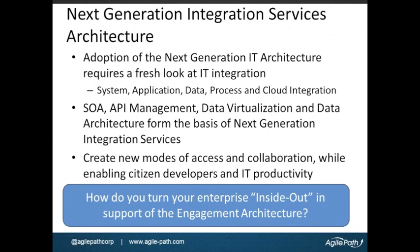Lastly, the next-gen integration services. Again, as I said earlier to start this, the adoption of this next-gen IT architecture is going to force you to look at your IT integration process with a new set of eyes. System integration, application integration, data process, even cloud integration now is a problem in some of our clients. You've got to look at all of this now and figure out how to meld them into a fabric of capabilities that enables social, mobile, and other access to your data and to business services within your enterprise. SOA and API management, data virtualization, and data architecture are going to become the basis for this set of next-generation integration services. And again, the intent is that you're going to create new modes of access and collaboration while you're also enabling citizen developers and while you're also driving enhanced IT productivity internal to your enterprise.